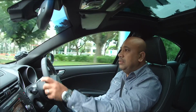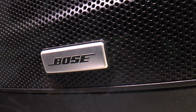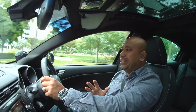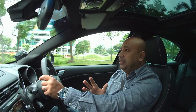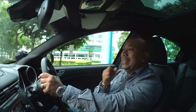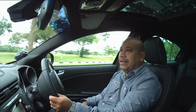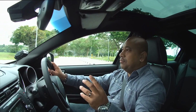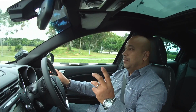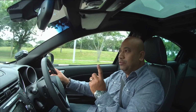And in terms of entertainment, as I mentioned earlier in the video, the car comes with a Bose system. Really mind-blowing system. And once again, for the price that you're paying, I think it's really value for money, that you're getting a really great system in this car. And one of the special features that Alfa has done to this car is to give it a very distinctive engine intake sound. And just to give you an idea about what it sounds like, this is what the QV sounds like.